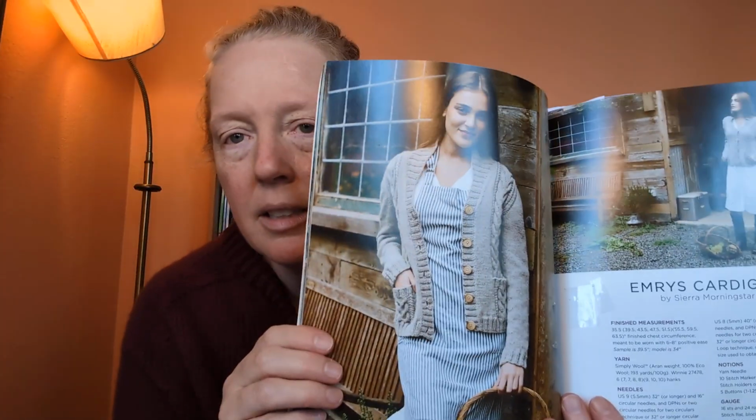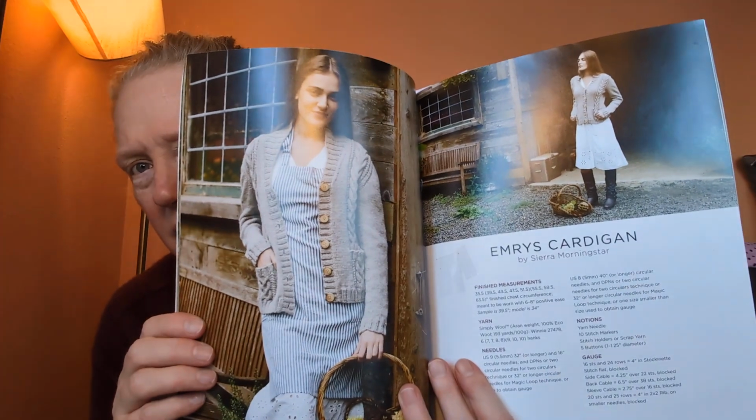It's called the Emrys Cardigan. There's some more pictures. And it uses, well, I am using Lion Brand's Fisherman's Wool in the Natural / Oatmeal color. It's a size 9 for the gauge. So the gauge was 16 stitches in 24 rows in 4-inch stockinette, stitched flat and blocked. I did do the cable. I did the stockinette stitch. My gauge matched with the size 9 needle.